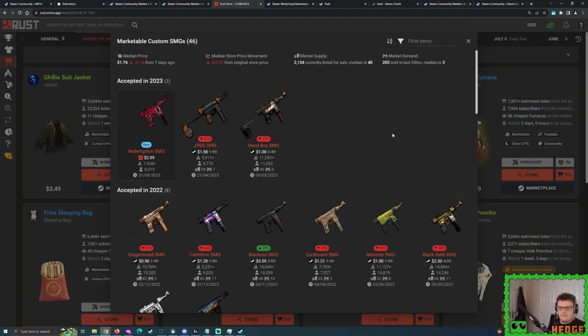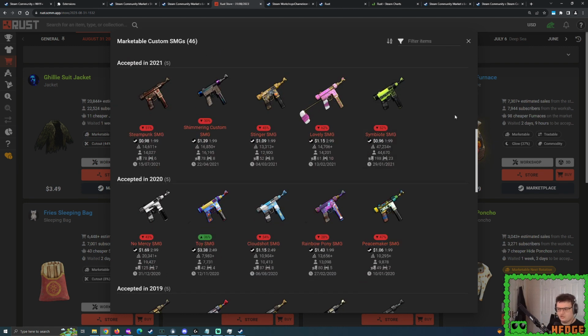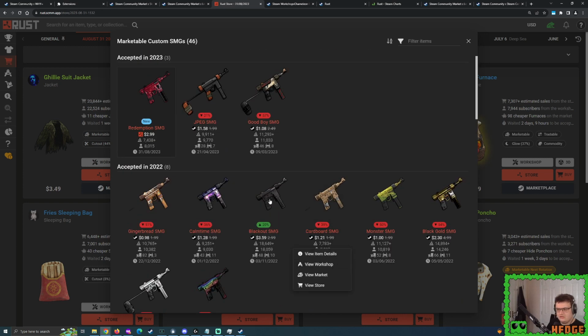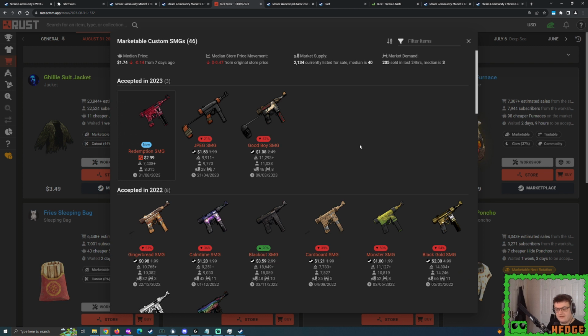Fair enough. As you can see, all the recent Custom SMG skins, not exactly doing super great. But you do see the likes of the Blackout SMG holding up quite nicely, most likely based on the fact that it's simply a Blackout skin. People are heavily invested into the likes of the Blackout collection. And because of that, the values of all the skins usually are in the positive. People like the collection. So with the Redemption SMG, I believe I'm probably just going to stick with a buy order based on the idea of financial perspective.